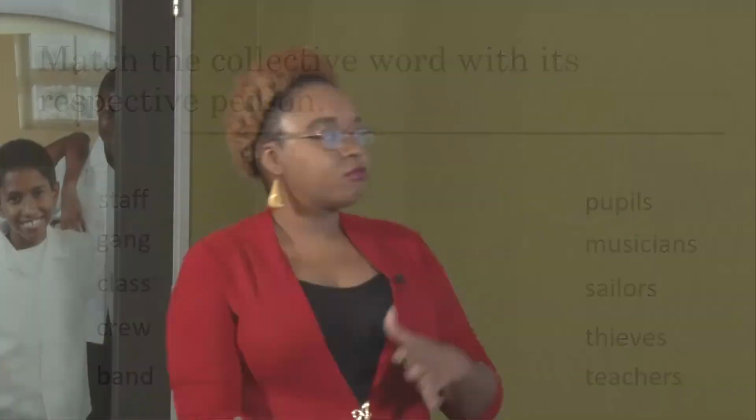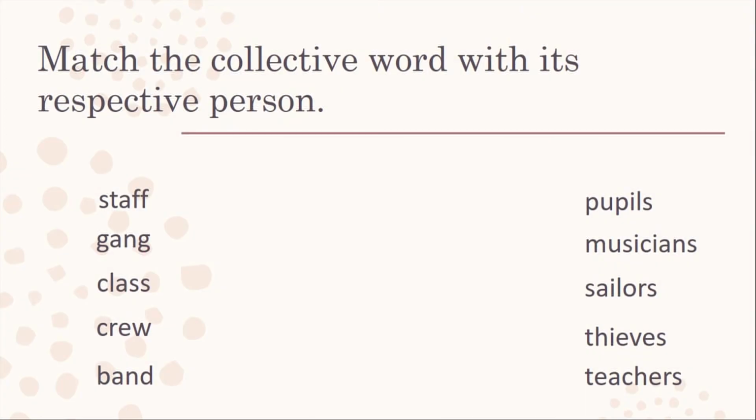So let's now match the collective nouns. We have the collective nouns on the left and the words we are matching to on the right. So we are matching the collective noun with its respective person. So we have staff, we have gang, we have class, we have crew, and we have band. So we are going to match those collective nouns to the persons, which are pupils, musicians, sailors, thieves, and teachers. So staff will go with what? Yes, staff will go with teachers. We have a staff of teachers. A gang of what?